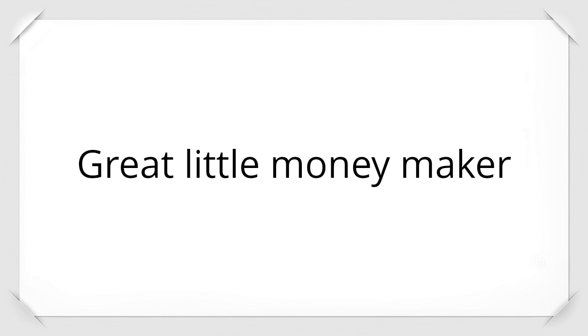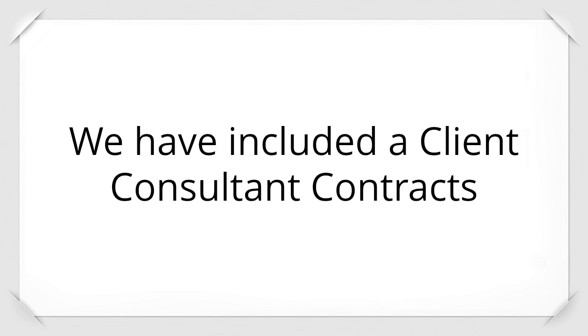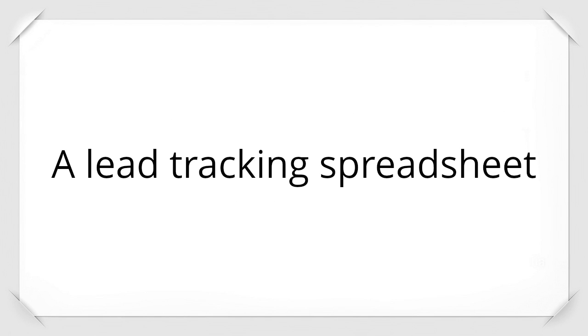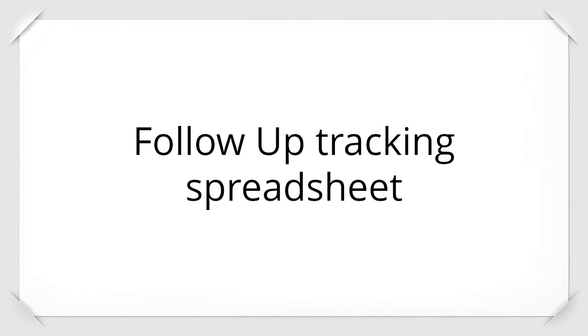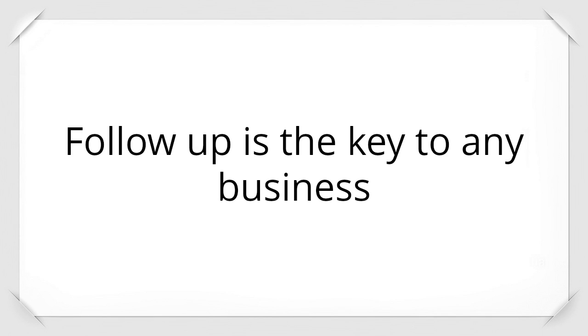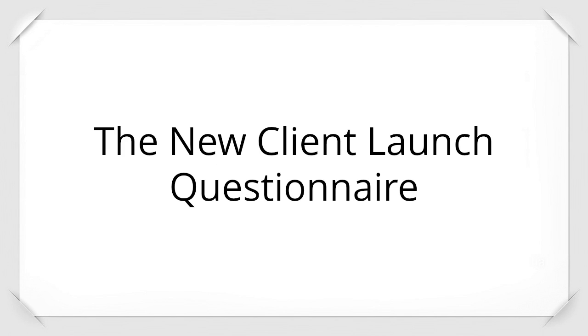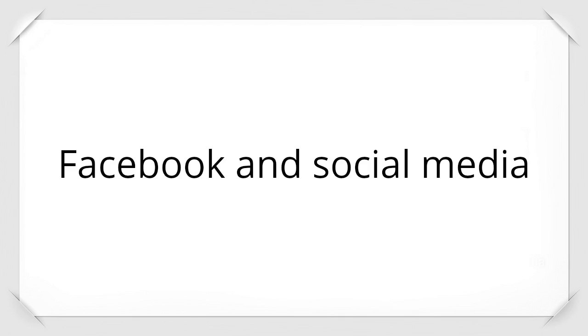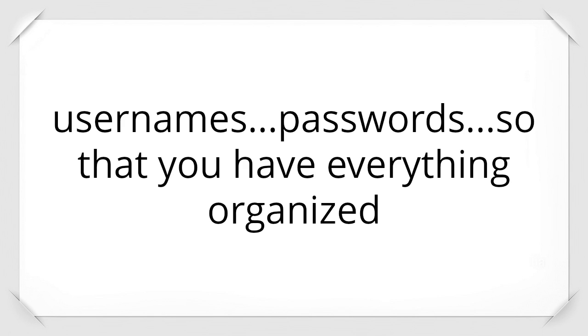Great little money maker. We've included client-consultant contracts, customer invoice templates so you can keep up with your monthly billing, a lead tracking spreadsheet, a follow-up tracking spreadsheet. Follow-up is the key to any business. And then a new client launch questionnaire. This is going to help you identify the websites of your clients, Facebook, social media, things like that, usernames, passwords, so that you have everything organized.